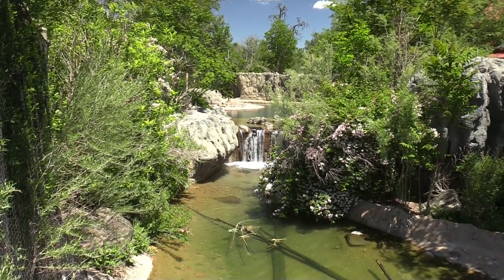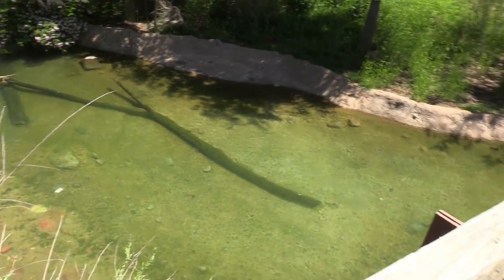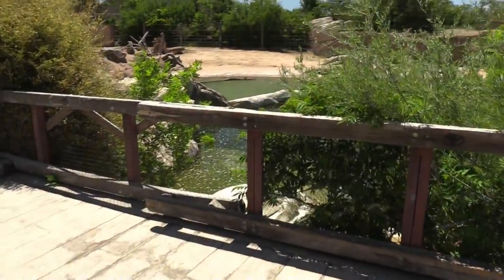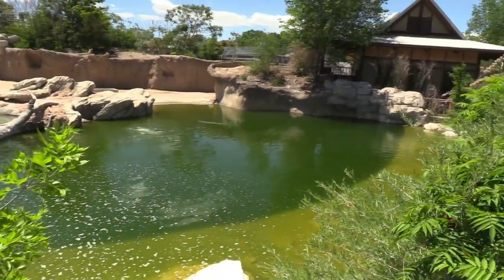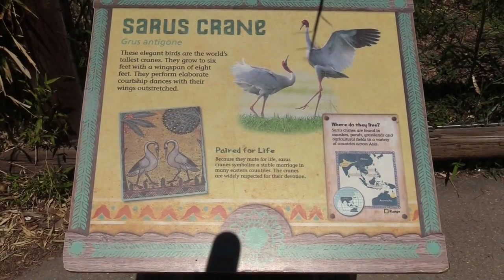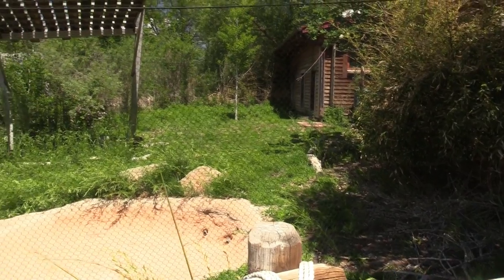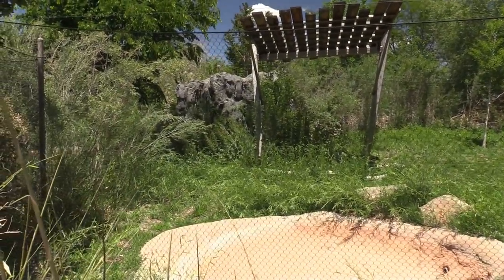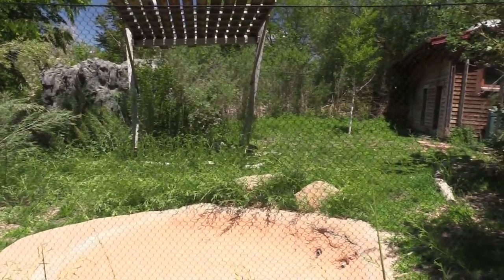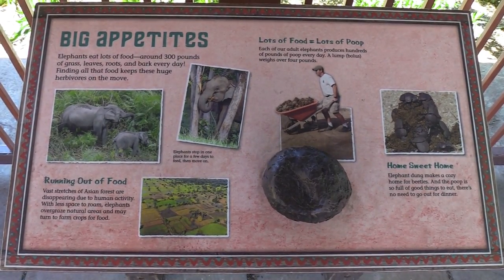Do you like all of the water features? It all connects, underneath the bridge and into all the different habitats. All right, sarus crane. Again, this is their habitat. So if you are lucky enough to be here when all of the birds are out, you know what to look for. You know, more information on elephants, big appetite.